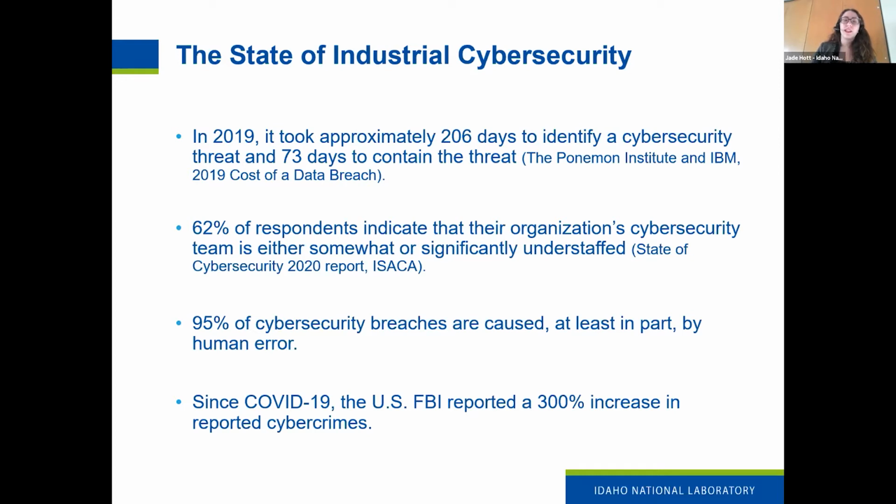Another interesting statistic is how overwhelmed cybersecurity teams are. 62% of respondents in a survey said that their team was either significantly or somewhat understaffed. So that points to the pipeline problem in cybersecurity. I'm sure we're all a little bit familiar with that: there are millions of jobs open in cybersecurity and they're just remaining unfilled. So we have to get more people into the field as well.